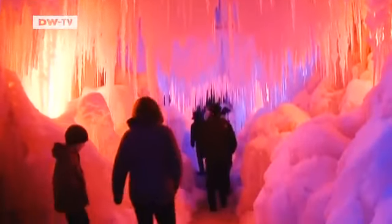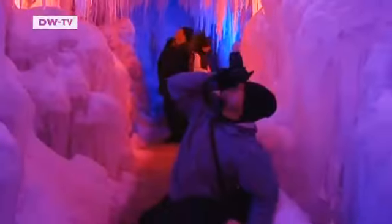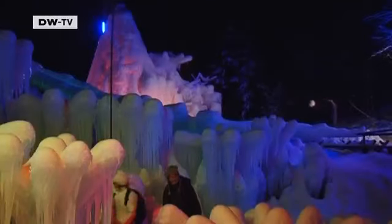When water freezes, it turns into ice. That can cause problems, but beauty can also be created out of it. Not just frozen forms, but entire palaces made of ice. Every winter, retired shoemaker Karl Neuhaus creates his own winter wonderland. Palm gardens and palaces made of ice, conceived and constructed by Karl Neuhaus.